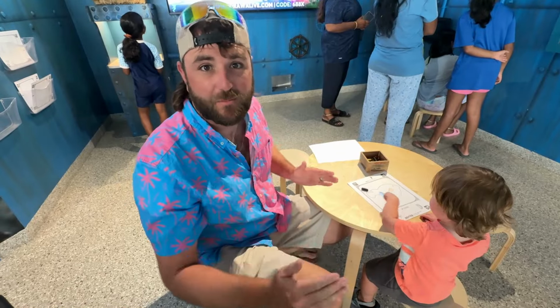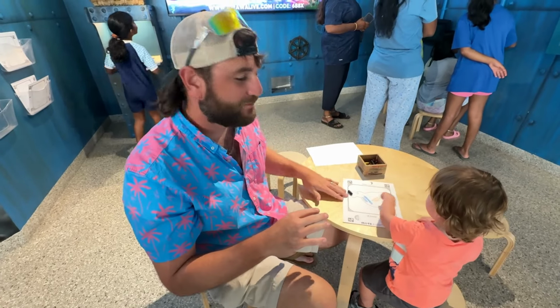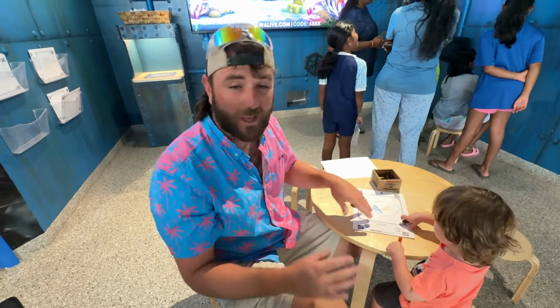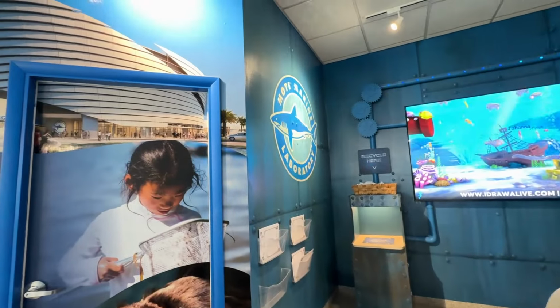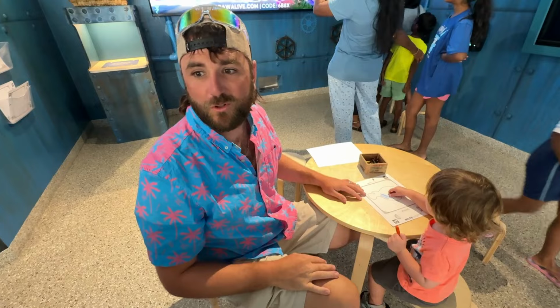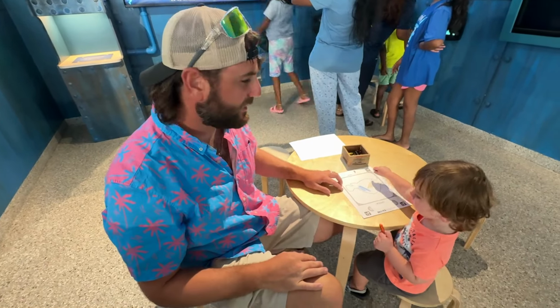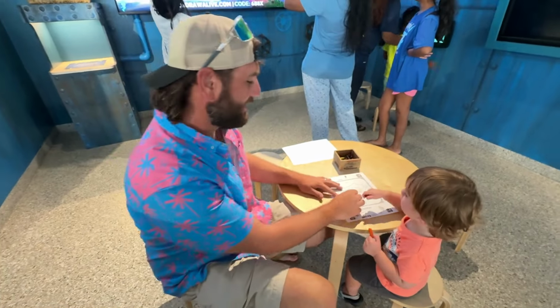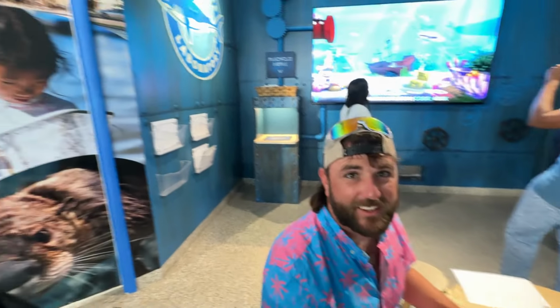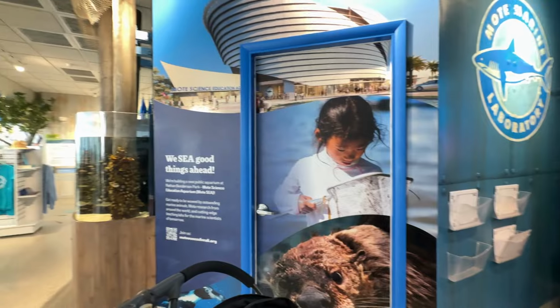All right guys, so at the end of the pier is this cool little spot for kids and just actually anybody. It's called a Mote Laboratory. And there's a bunch of cool stuff in here. There's a touch tank over there with some cool little creatures you can reach in and touch. There's also this coloring pad here. You can get some good coloring. Cool place to learn a little bit more. And sometimes the crayons taste actually pretty good.